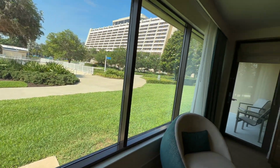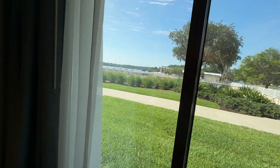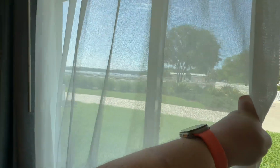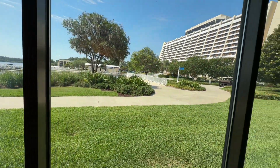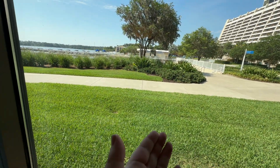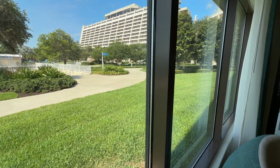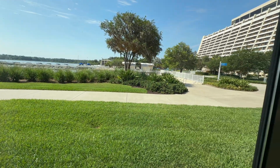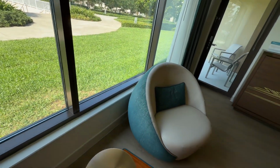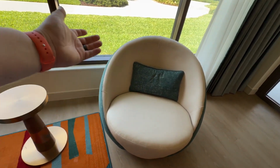Now this particular room has a nice view of the contemporary hotel tower and the marina area. You do have some light pass-through privacy shades, and you do also have blackout curtains as well. Especially with being on the first floor, there is a publicly accessible walking path here, so anybody really could look into your room if you have these open, although I do believe these windows are tinted, but still, use your better judgment.